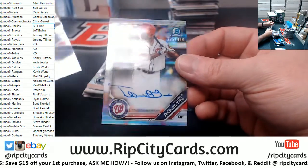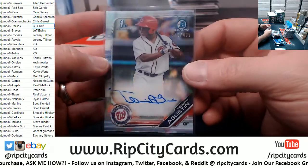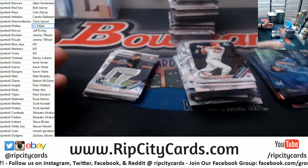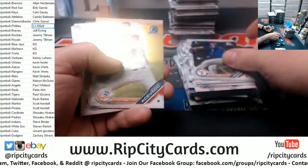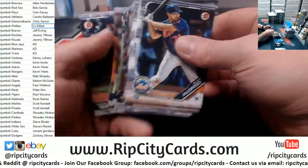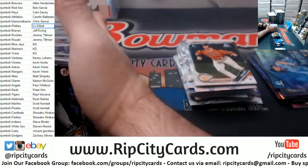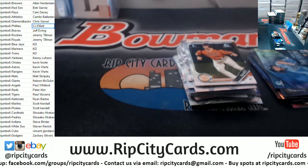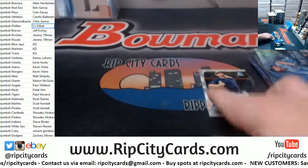For the Nationals, an Augustin refractor autograph, $4.99. A rare but potential National awesomeness. Probably the Bryce Harper replacement that everybody has been looking for. Maybe not this year, but probably next year.